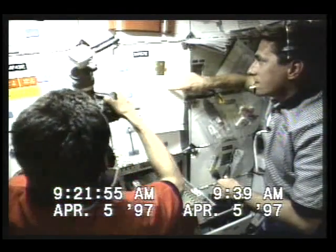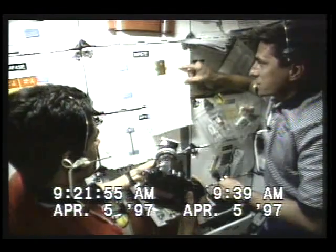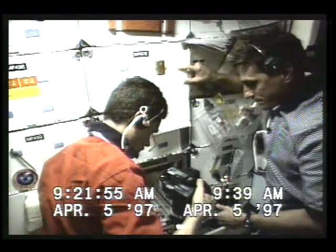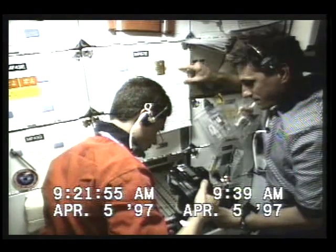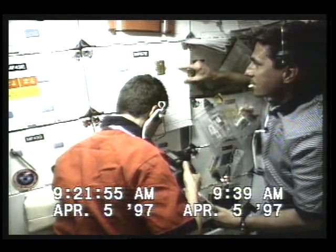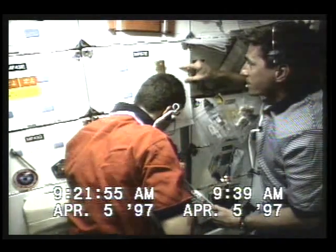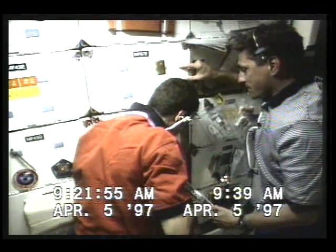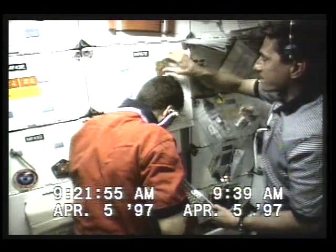This is Mission Control Houston. We continue to take live video through the HiPAC television system of the mid-deck area of Columbia in view astronauts Don Thomas and Greg Linteris, who are working some photo documentation activities with one of the protein crystal growth experiments. Columbia's currently approaching the west coast of South America.